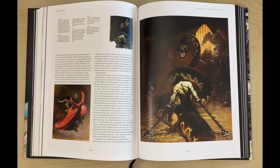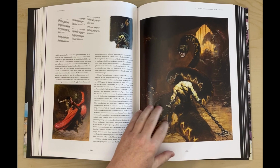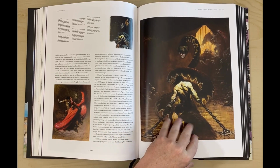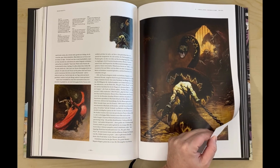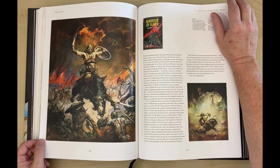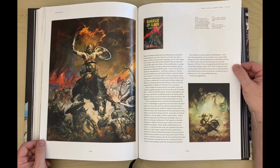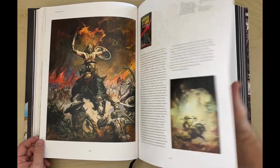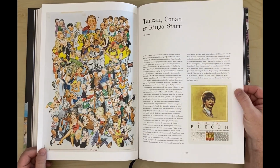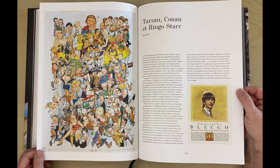If anybody remembers anything like that, if you could put it in the comments, I'd appreciate it, and maybe it's covered in this book. Like I said, I just opened this up. I have not read it at all. I just took it out of the box. I'm just looking at it now. That picture of Ringo. God.